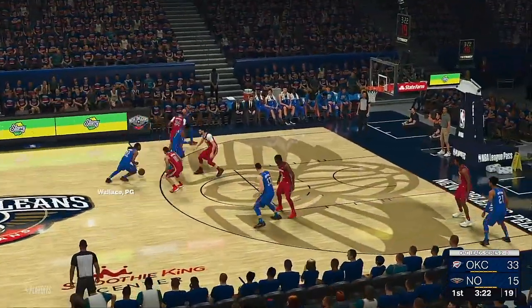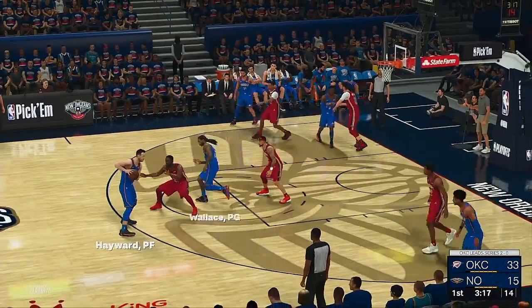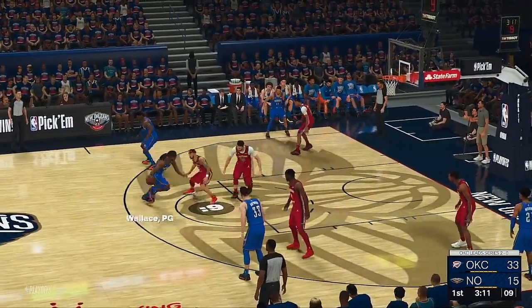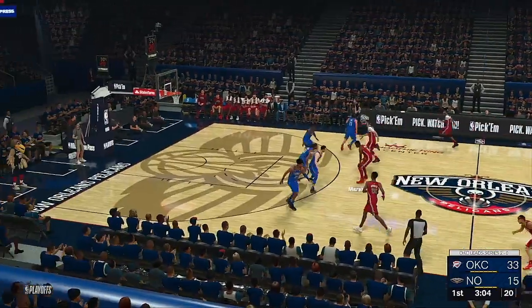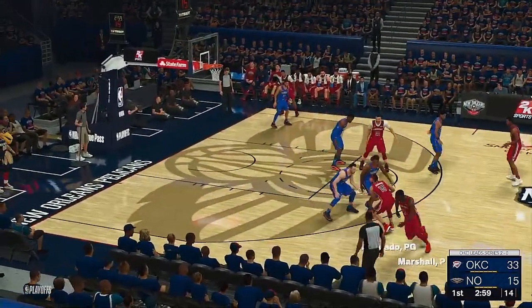That play never gets old. The pick and roll will still be an offensive staple 100 years from now. Trust me. Hayward kicks to Wallace. Outside, Williams. Rebound by Marshall. He'd love to make them pay for giving up that wide open jumper, just unable to do so. As to Alvarado.